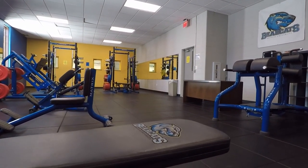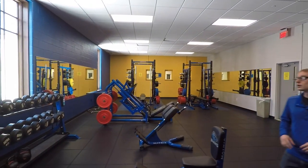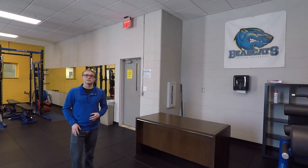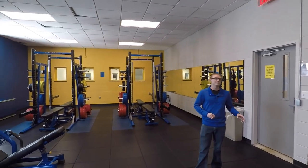This is also an opportunity for student athletes and just all of our students in general to get a job working on campus as a weight room monitor. And we do have a lot of different positions available for work study students as well. That's just one of many. This is the cardio room.